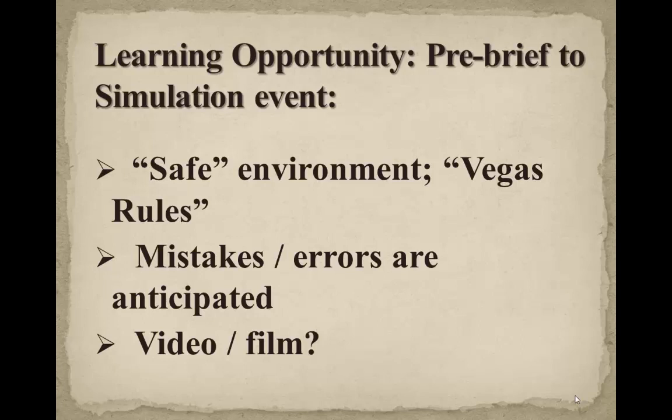Finally, if you're going to videotape this, video is a rather controversial step here. Some places use it, some do not. We have dabbled with using video here at the hospital. If video or film is employed for the purpose of debriefing, it's essential that participants are advised that they're going to be videoed and you need to obtain consent. Oral consent is sufficient.